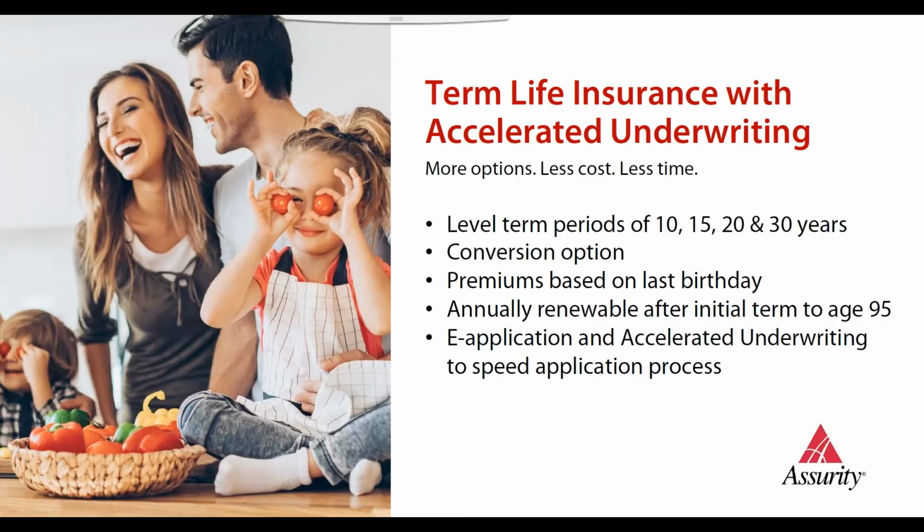So let's look at some of the basics of the policy. Issue ages, 18 to 75. You can purchase 10, 15, 20, or 30-year term. We do still have conversion options, which is big. It seems like less and less companies have those options. We do have it.